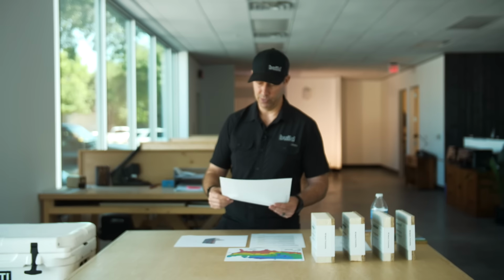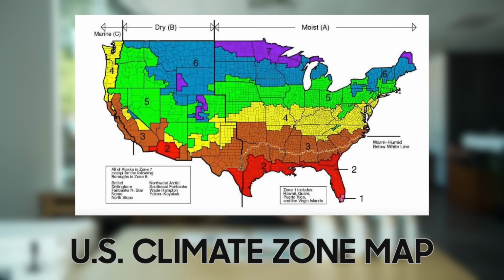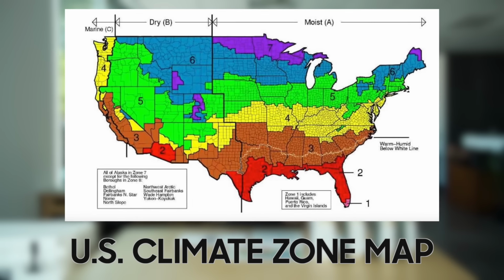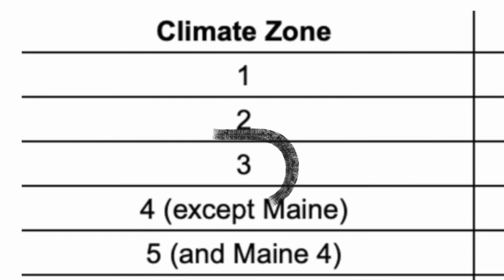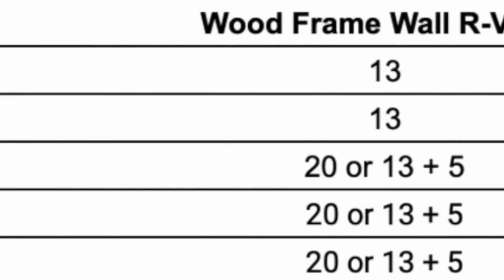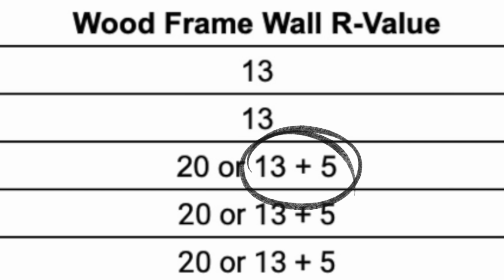Okay, so a 2x4 wall, that's actually legal to build in all climate zones. You can build a house that will meet insulation requirements with just a 2x4 everywhere. But if you look at this requirement, as you get into zone 3, you either need to put R20 in your cavity, meaning now you got to frame with a 2x6 wall, or you need to go R13 plus a number. And when you see a plus, that means exterior insulation.